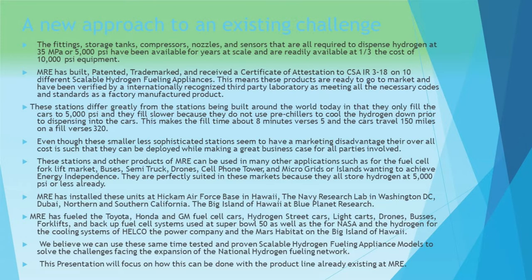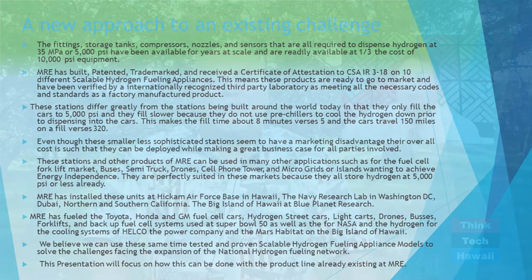Yeah. And so MRE has installed these around the world, and we fueled the Toyota, the Honda, the GM, streetcars, light carts, drones, buses, forklifts, and fuel cell systems. We even fueled some fuel for Super Bowl 50 to run a fuel cell for the Super Bowl city. NASA uses it at the Mars habitat on the Big Island, and Helco Power Company even used some of our hydrogen from Blue Planet a while back to restock their hydrogen that they used to cool the generator. That was right before Hurricane Lane was supposed to hit here, and all of our barge shipping stopped, so the Hawaiian Electric Light Company on the Big Island couldn't get hydrogen to cool their turbines. They needed some from Oahu, so they got some from your unit up at Blue Planet Research.